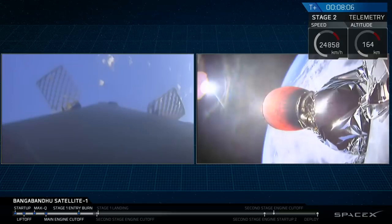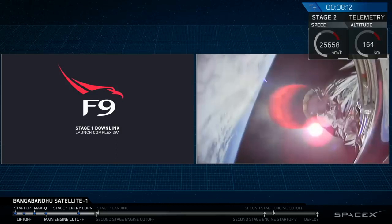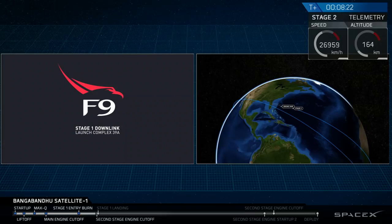Stage 1 landing burn has started. So it looks like we don't have a great video signal with that first stage right now, but we do have confirmation that the landing burn has started. Those landing legs should be deploying very soon. There it is.